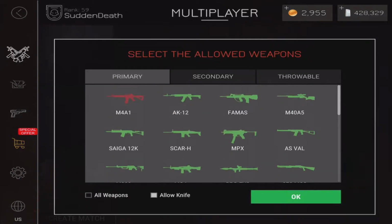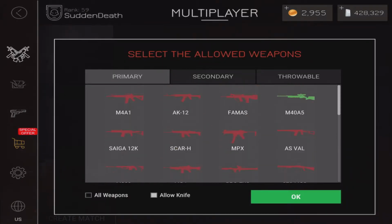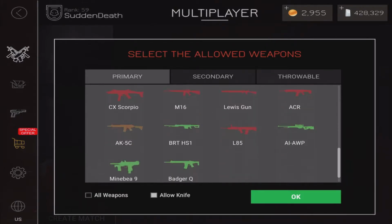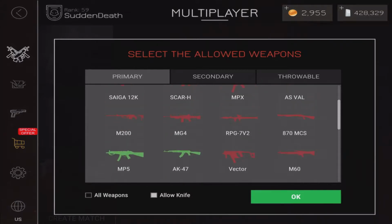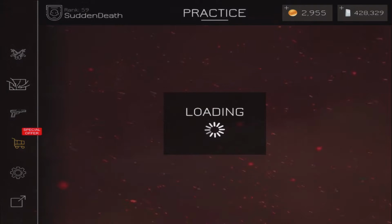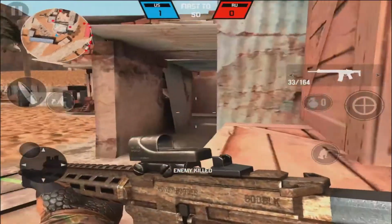Now my favorite thing about Bullet Force is the heavily customizable lobbies. When creating a custom match inside of Bullet Force, you have the ability to ban certain primary weapons and secondary weapons, as well as throwables. So if you really want to do a sniper only lobby, you can actually do that. Bullet Force also has an offline practice mode where you can set up a new HUD, practice those quick scopes, or kill a few minutes if you don't have an internet connection.